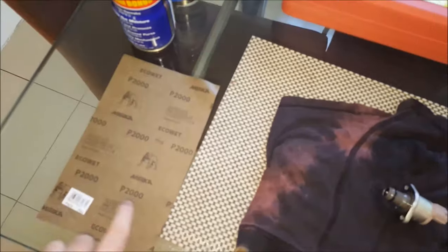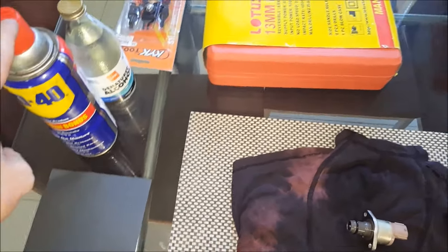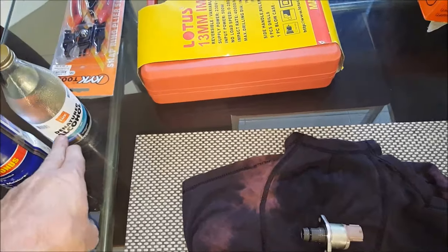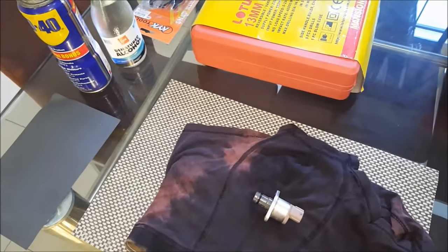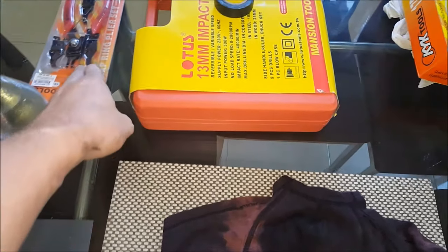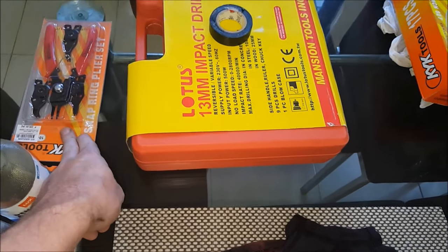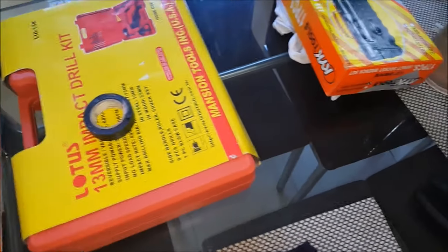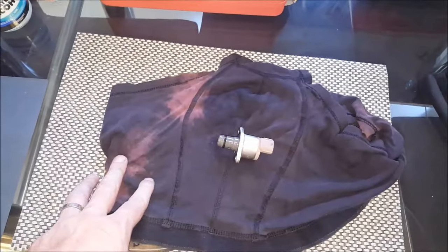I'm about ready to service this. I have some 2000 grit sandpaper, some WD-40 to help me when I polish it, some solvent. This is denatured alcohol. The post I read said brake cleaner. I think brake cleaner would be better, but I do like denatured alcohol. That should do. These are snap ring pliers. I have a drill and some electrical tape, and hopefully that's all I need. So let's get started.